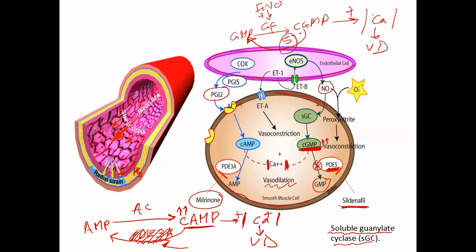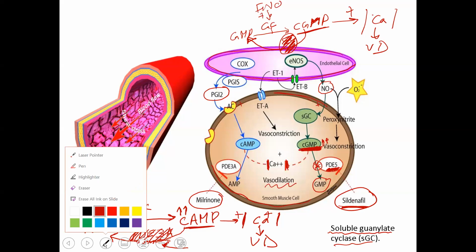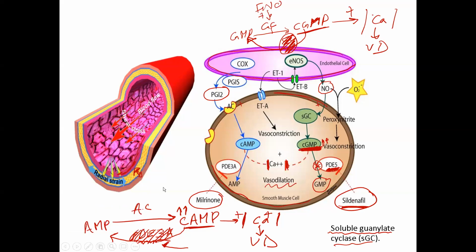Important enzyme: if we need to keep the cyclic GMP at a high level and maintain vasodilation, we need to block this enzyme using sildenafil. So we have two target medications that we're going to use: the sildenafil, the nitric oxide, milrinone, prostacyclin I2. Those have a good function, vasodilation.